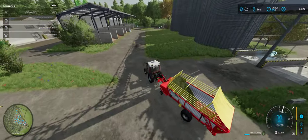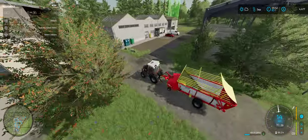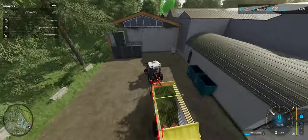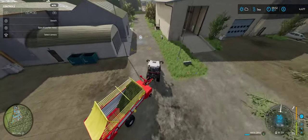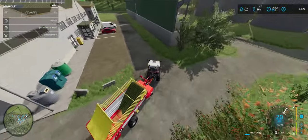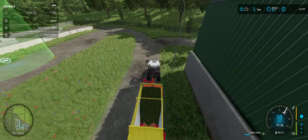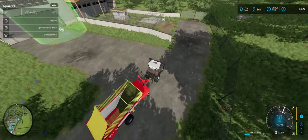Alrighty, let's see where we're going here. Back in this area, it looks like. Yeah, back here. Oh, nope. Looks like I got turned around. Led around there. I guess we'll go this way. There she is. Looks like we'll have to back in here.